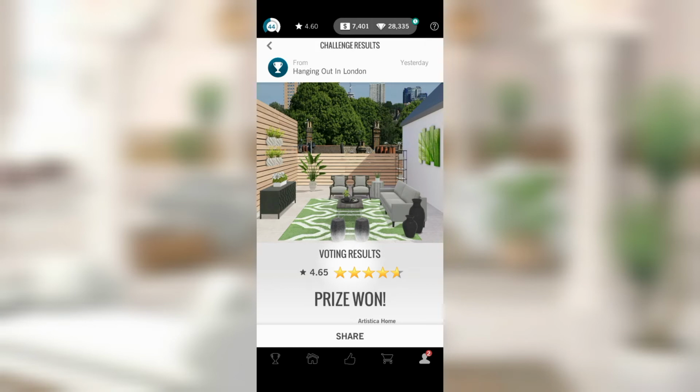4.65. I'm trying to think if I have feelings. I don't do a lot of outdoor rooms. Traditionally, I do not excel at them. I would say that this is one of the better outdoor rooms I've ever put together. I really like it. And now I want to know, I mean, if 4.65 is a high score, I should be happy with that.